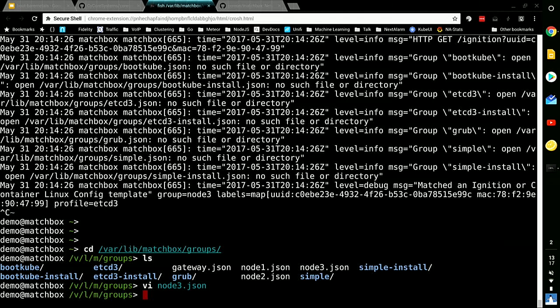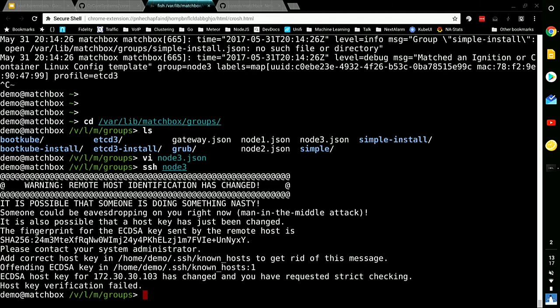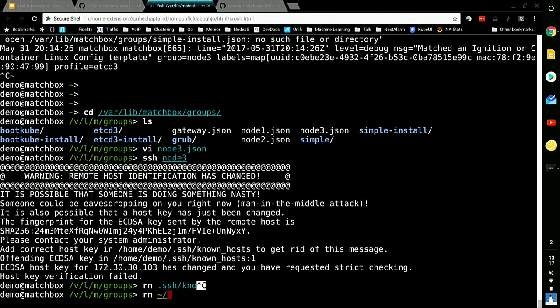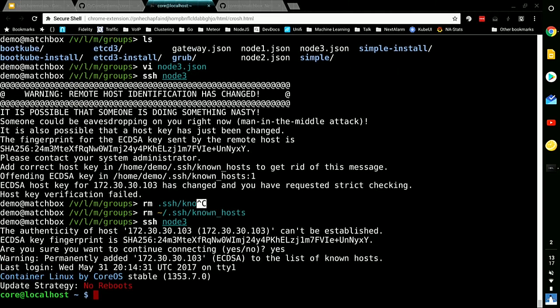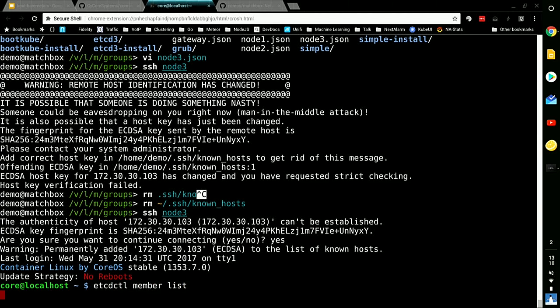So since node 3 was just brought up, we should be able to SSH into it, and there we have it. So CoreOS running on whichever box I just turned on, this one. So etcdctl member list is going to fail because we only have 1 out of the 3. So let's bring up one of the others.